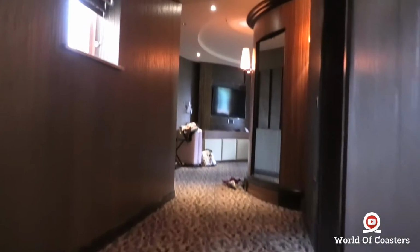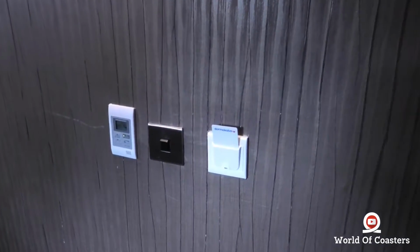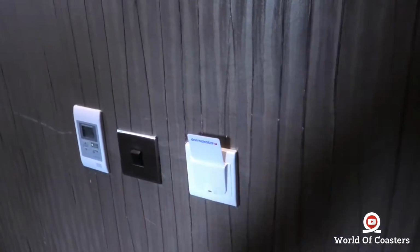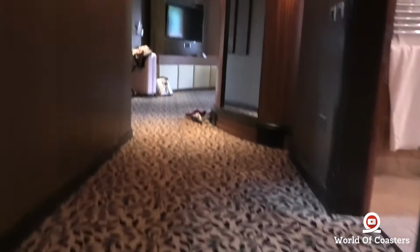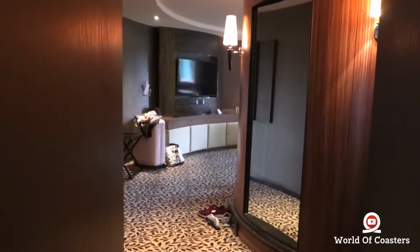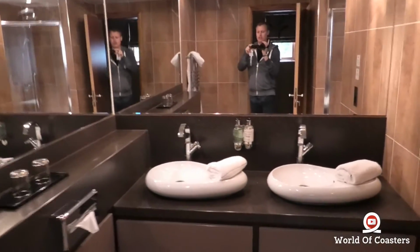Alright, so me and Louise weren't expecting this at all, but we come into the room and there are stairs. So here we go, this is the entrance. It's one of those where you put your card in to put the lights on. There's aircon in this bedroom. Come up the steps, let's go straight into the first room on the right. It's got a long corridor with all these windows. As you come into the bathroom, it is a very spacious bathroom.